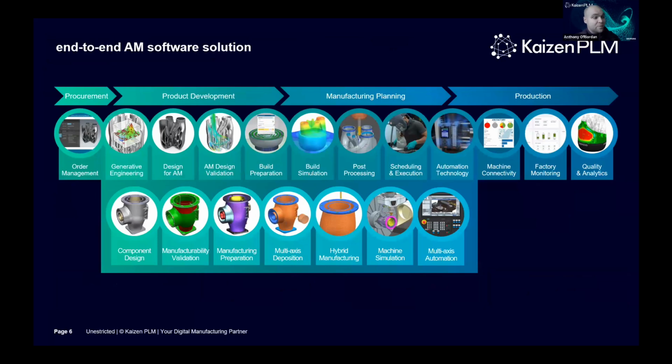To truly get the best return on investment from additive manufacturing or any digital engineering workflow, the design, manufacturing, and quality processes must be part of a holistic digital manufacturing workflow. Such a workflow allows for design data to be simulated, prepared, printed, machined, inspected, and quality controlled, all within the same software system. This is the type of solution Siemens and Kaizen work on, and the type of solution that we deliver to our customer base.